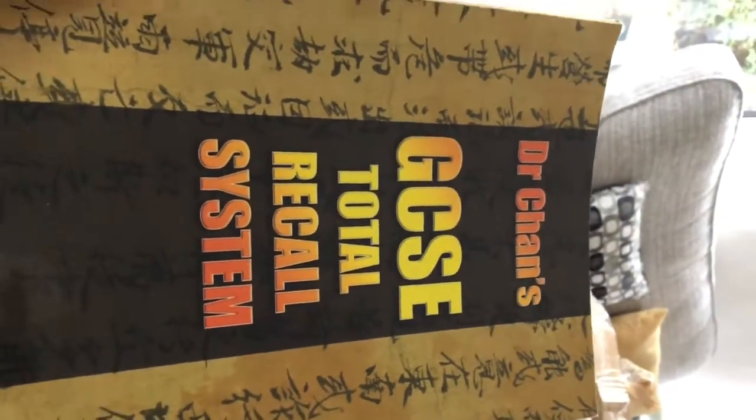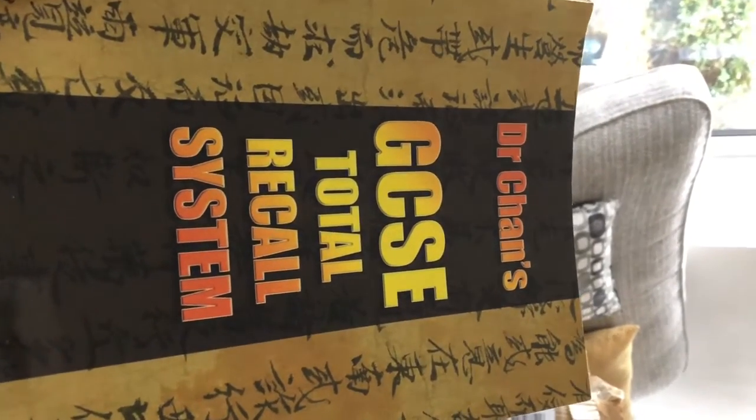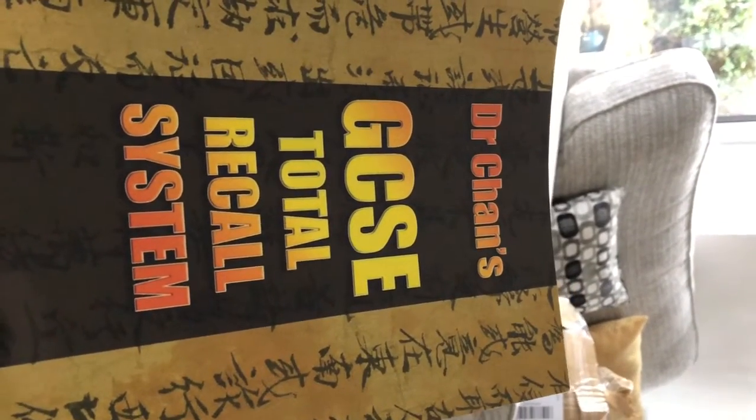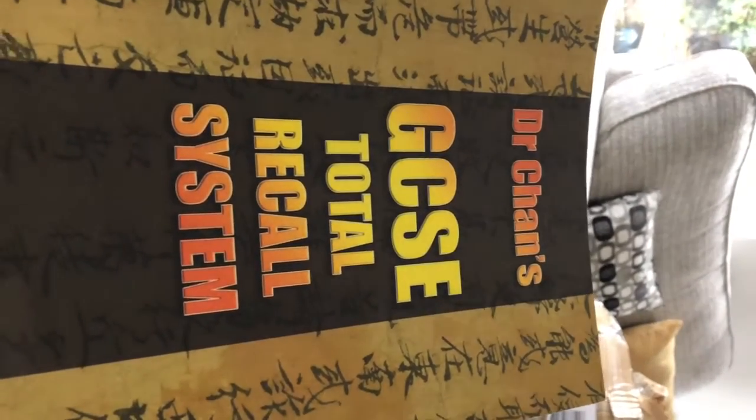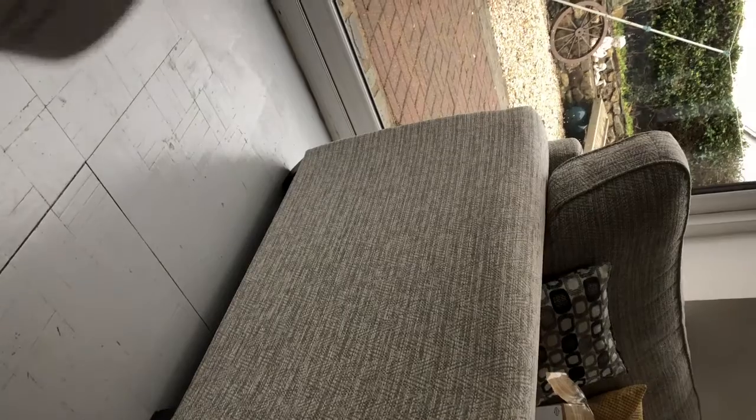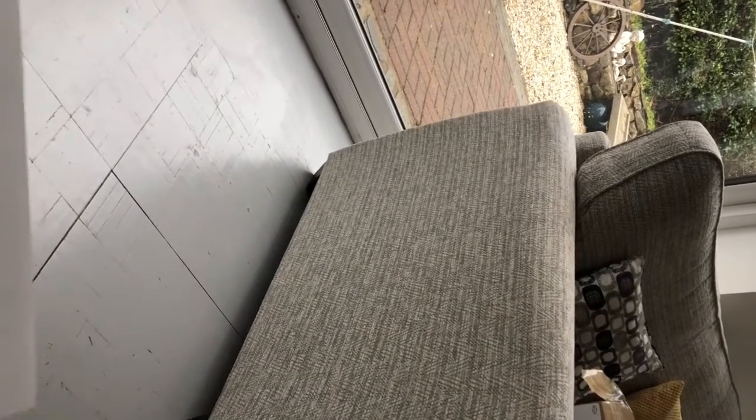Now don't be put off with a boring cover. Personally, I think he could have done a nicer cover, but it's the contents inside that count. And there's similar sort of methods to what I've actually demonstrated to you this morning. He does it slightly differently to me, but the principle is the same. Like for example, you've got a page, if I can show you, I don't know if you can see that there. It's not very light here.